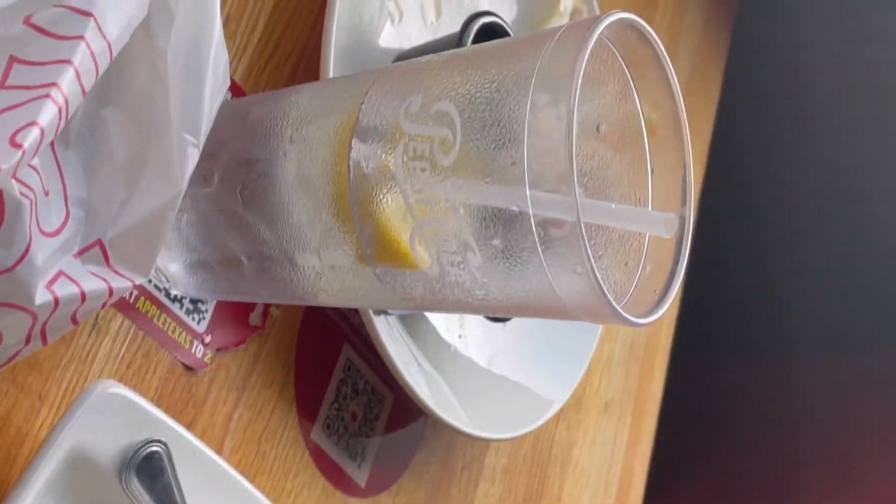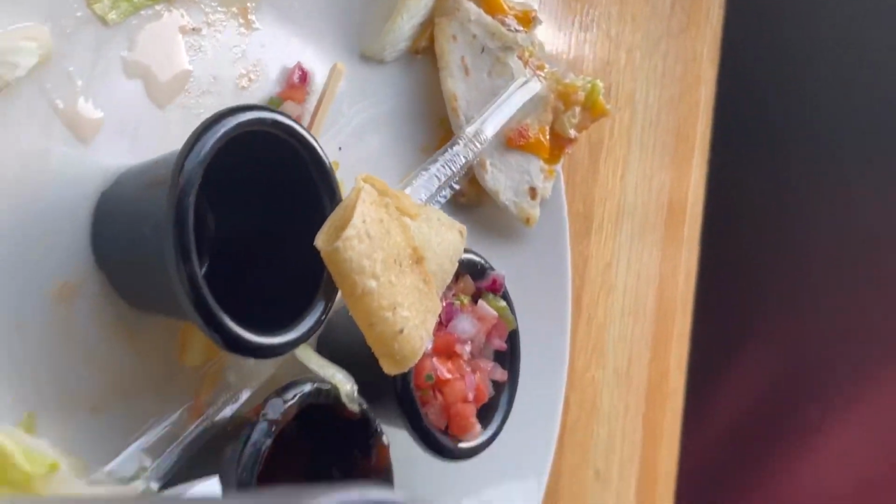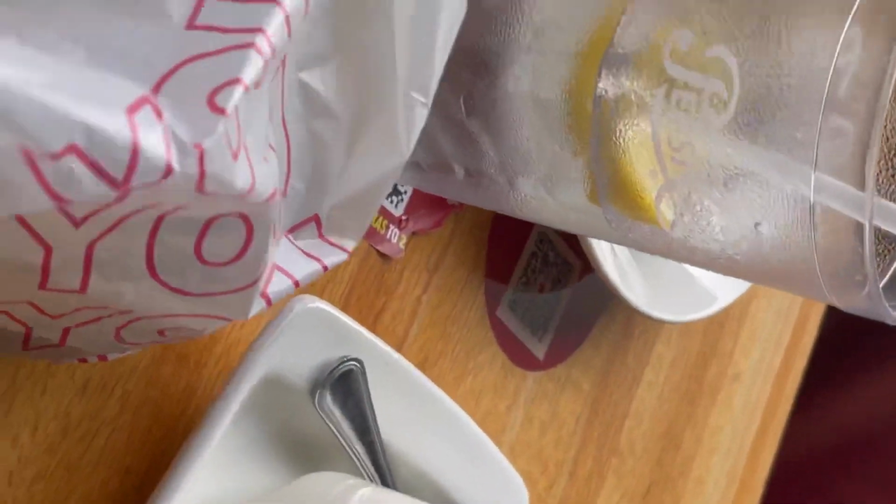I have made it. Well, I came to Applebee's to get a quesadilla burger, and this is all that I have left. It's a half of it and some fries. That's what I was craving. So I have made it back home, y'all. Today was a good day. It was a long day.